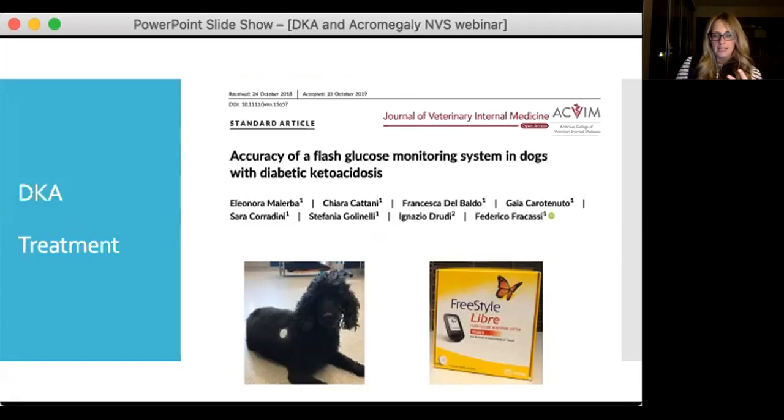So there is this study that says that the Freestyle Libre is actually quite good, not just for stable diabetic dogs, but also for dogs with DKA. I'm not aware of an equivalent study in cats, but we certainly do use them in cats a lot with DKA.